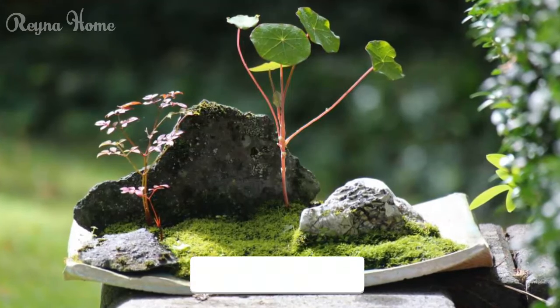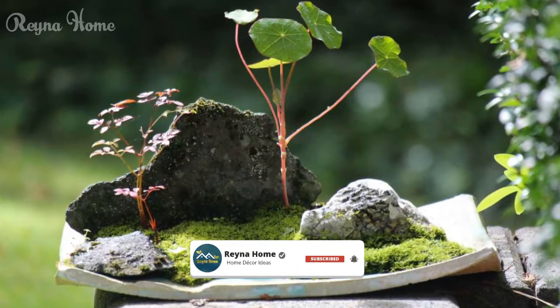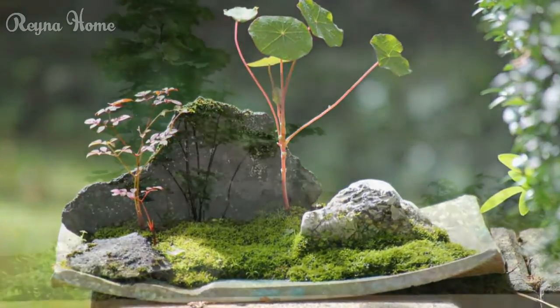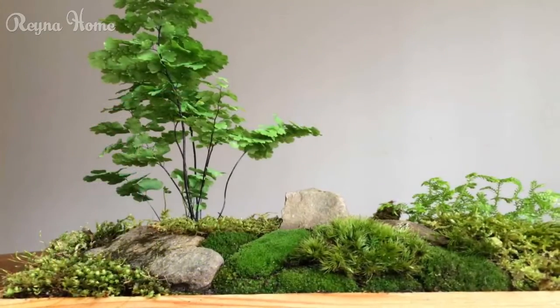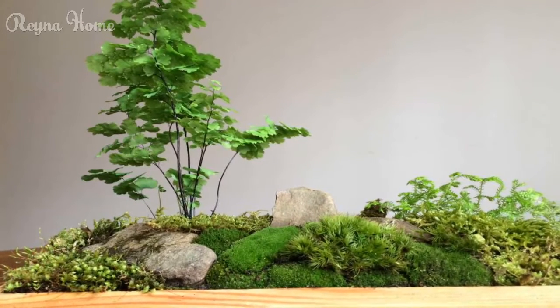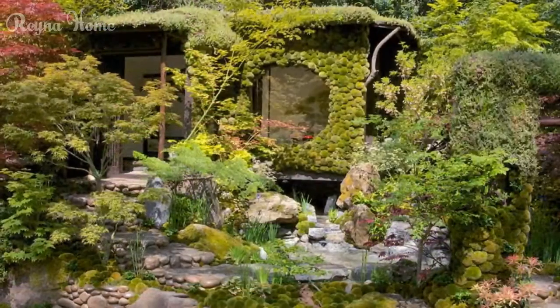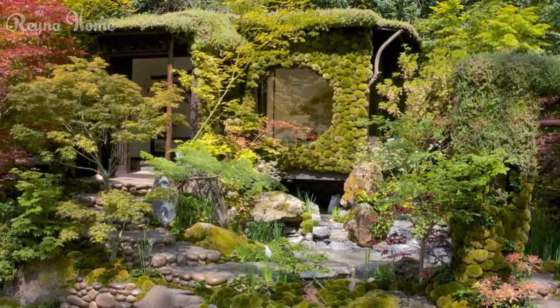Moss is a type of plant that belongs to the bryophyte group, which also includes liverworts and hornworts. Mosses are very simple and ancient plants that do not have flowers, seeds, or roots. Instead, they reproduce by spores and attach themselves to various surfaces by tiny hair-like structures called rhizoids.